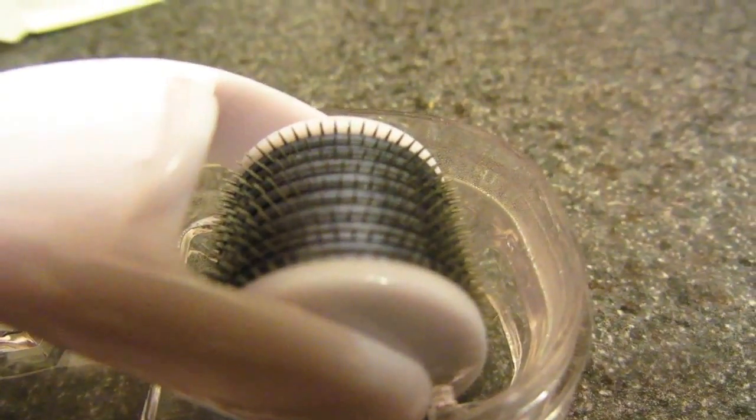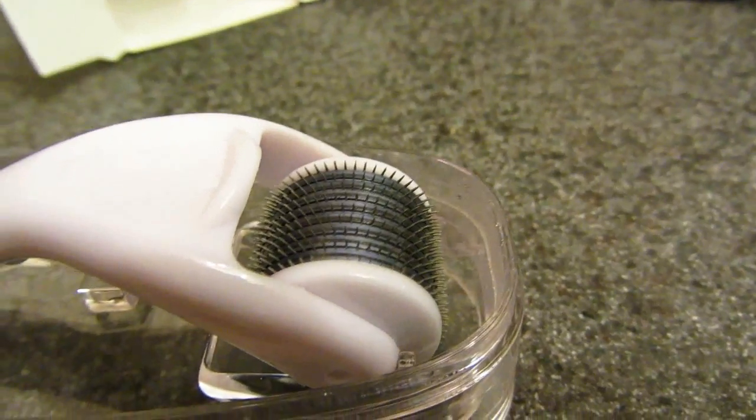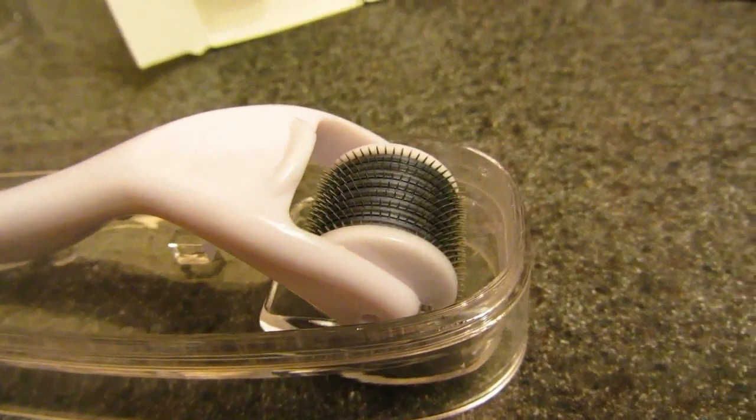I kind of thought it was plastic, but then my husband looked at it and he's like, no, those are actual metal needles. I'll leave it off for now. But I decided to use it on my stretch mark areas, which is perfectly fine.